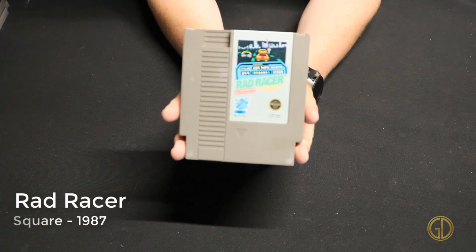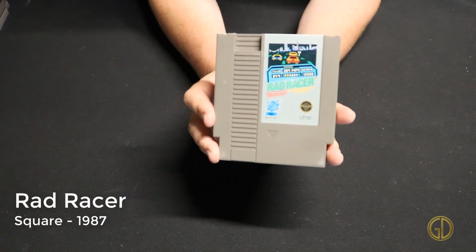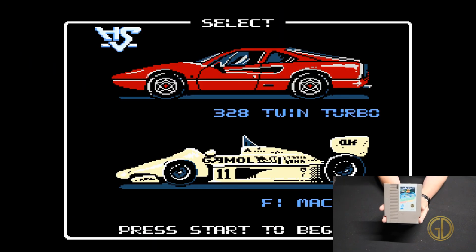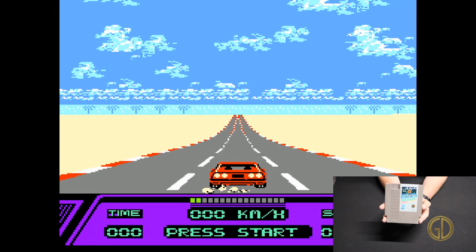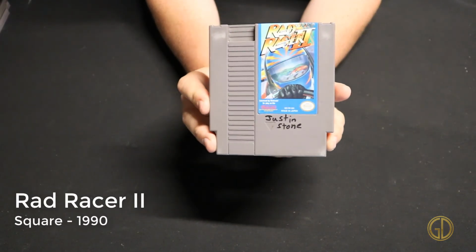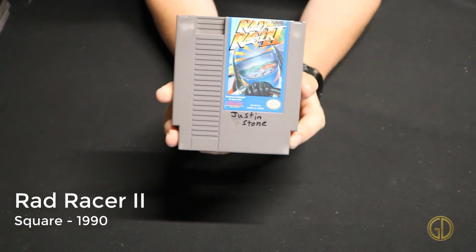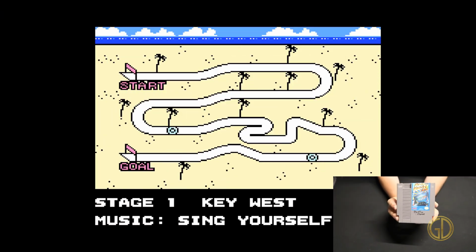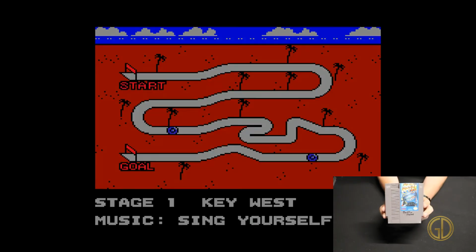Up next, we have Rad Racer, released by Square in 1987, and in this game, you get to take on some classic racing action, and you just drive down that road, but be careful of those turns. And here we have Rad Racer 2, released by Square in 1990. And in this game, you get a lot of the same classic action you did in the original Rad Racer, except you also get some better gameplay and actually what I think is dramatically improved graphics overall.